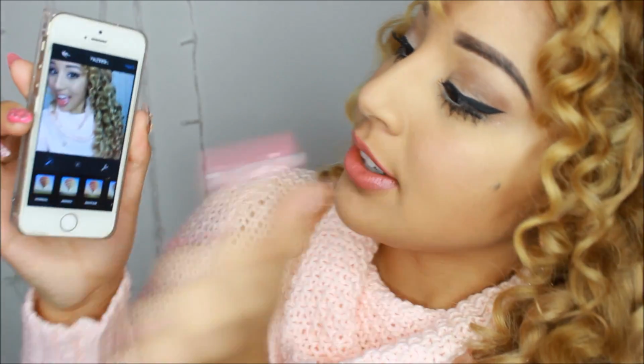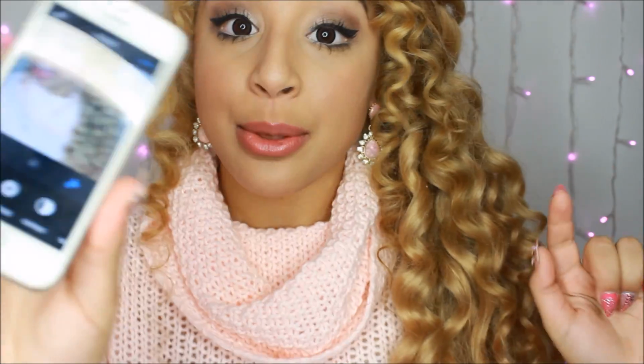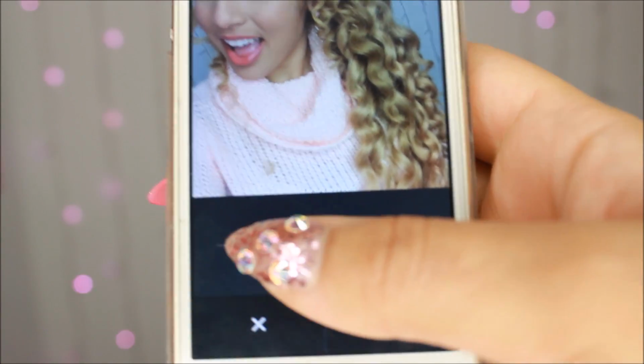Pro tip, if you have a big forehead, I always cut out my forehead. But you hit next on Instagram, and then you hit the little wrench screwdriver tool. Now this is the most important part. The first thing I click on is brightness. I think this is the main step that I do.